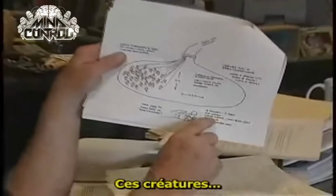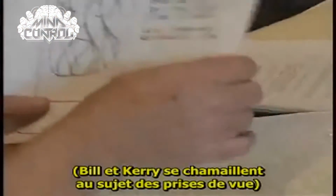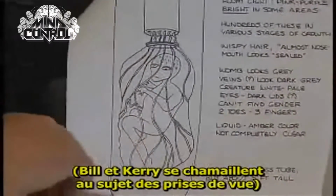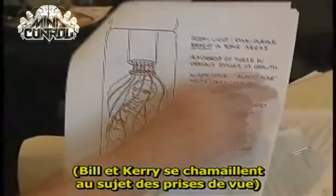These creatures... wait. Sorry. I'm having battery problems here. Okay, keep going, we're okay. I've got 2 cameras on him, hon. It doesn't matter. There's a shot. We've got all that. Not a problem.